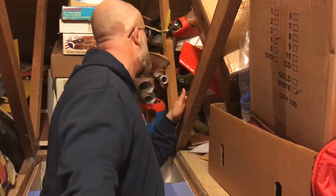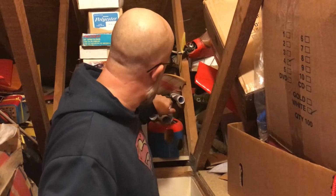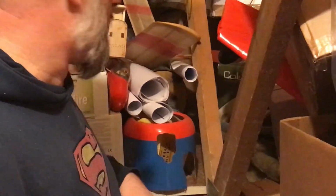What else have we got hiding? I think that's about it that I want to talk about in here. There's actually a hangar, again, I don't know if you're going to see it buried in here. There's a Hangar 9 Texan. That's the cowling for it. That's actually flyable.